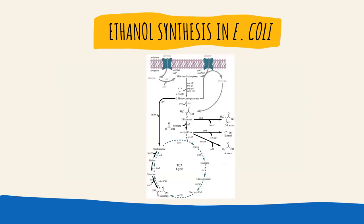Yeah, so this particular diagram that you can see in front of you is the ethanol synthesis in E. coli. So if you can look closely, there is this gene called ADHE, which is producing ethanol in E. coli. So what you can do is you can block all the other pathways and you can direct the entire influx towards ethanol production. That is, you can just knock out LDHA and the gene below that, and you can overexpress ADHE to get ethanol.